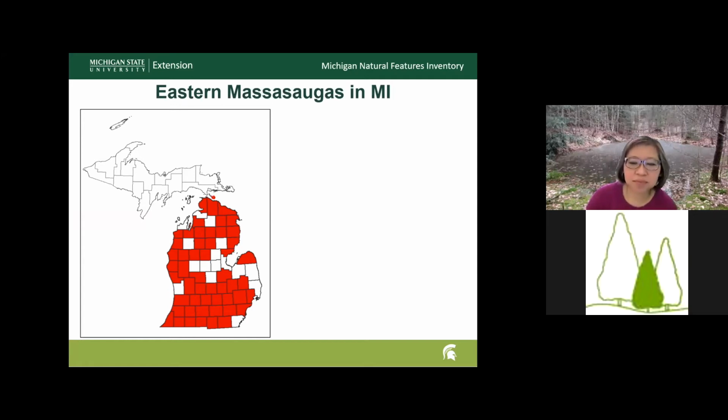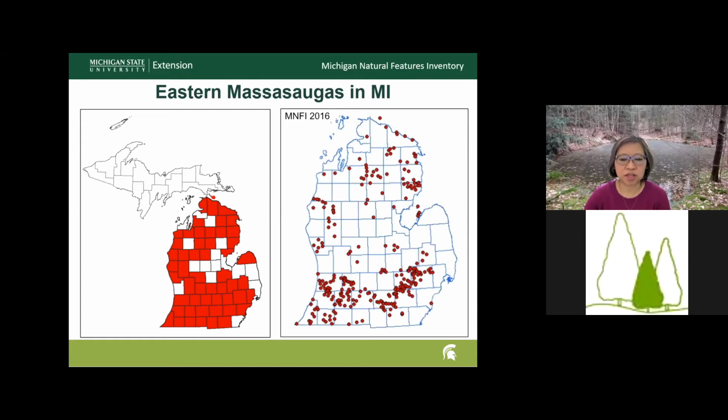Great. So in Michigan, you can find Massasaugas basically throughout the lower peninsula. There are no Massasaugas in the upper peninsula of Michigan. But even within Michigan, they're not necessarily evenly distributed throughout the state. They do tend to have some concentrations of populations down in southeast and southwest Michigan, and then a little more scattered up in northern Michigan. Oftentimes, you'll find them in large swamp complexes or along river systems, and also along the coast, along the shoreline.